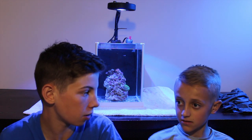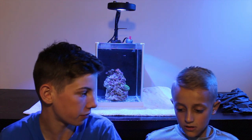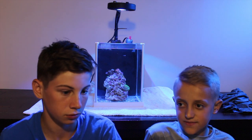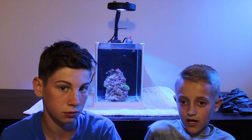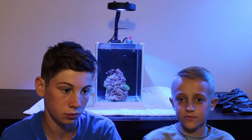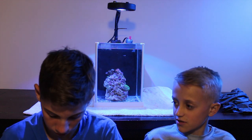How about your light? I mean, do you think it'll be good enough to grow out corals, or do you plan to get an even better one, or are you keeping with what you have right now? Well, I mean, the light that I just got should be pretty good. It was a wave point blade. It's meant for the soft corals and stuff, so it should be good for mushrooms and LPS. I might upgrade in the future.